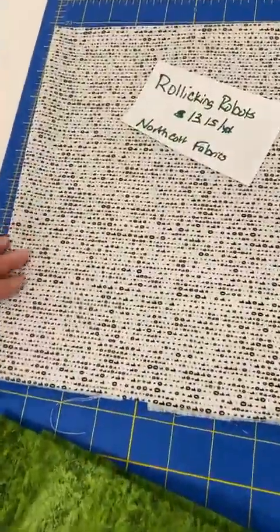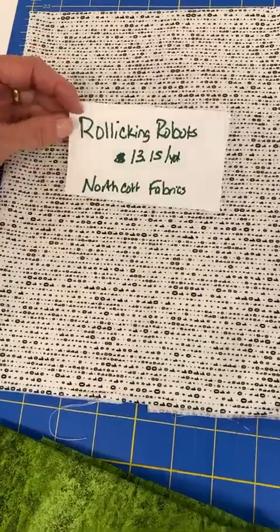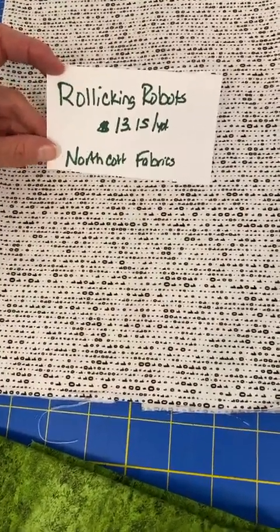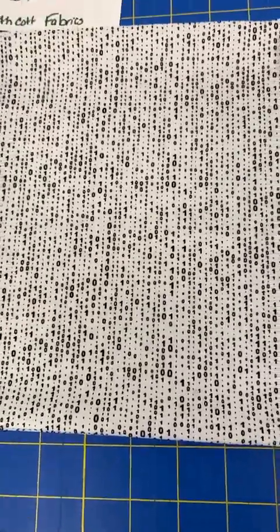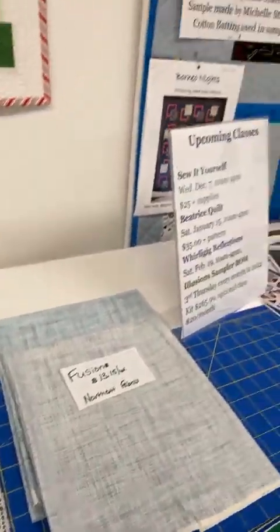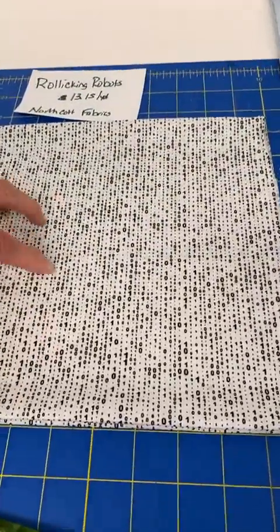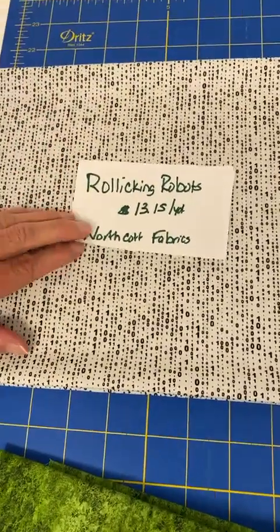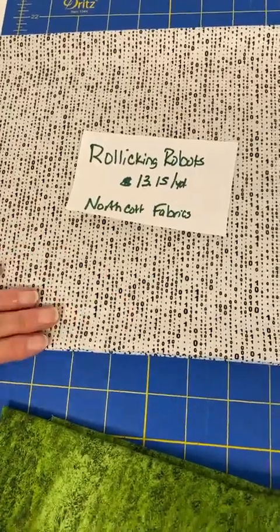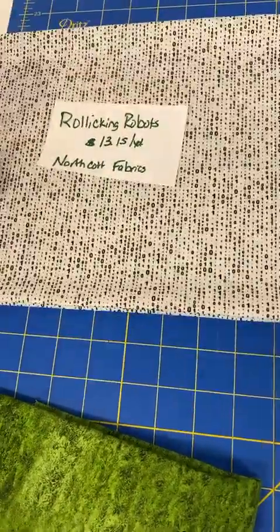Okay, then we have Rollicking Robots. I keep mispronouncing robots, but it's from Northcott Fabrics, and it's basically a black and white that is ones and zeros, you know, the computer. So we have it with all of our other, what we're calling our STEM fabrics, like the ones in the quilt that's usually behind us, which has rocket ships and the chemical elements and math things. So we've got it all: the science, the technology, the engineering, and the math. This is Rollicking Robots. It's $13.15 a yard, from Northcott Fabrics. It would work with any of the black and whites, but it is specifically ones and zeros, so it's very computer geeky.